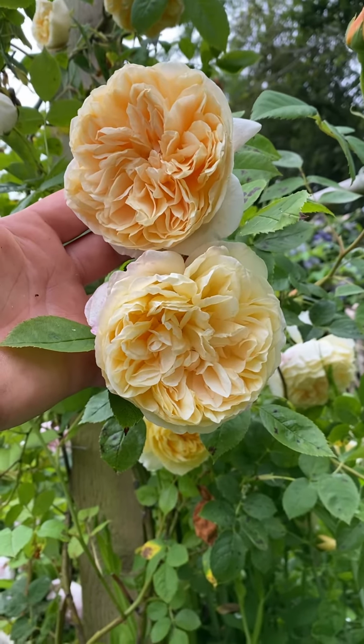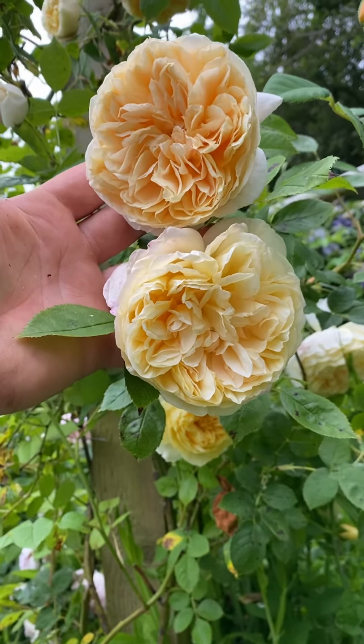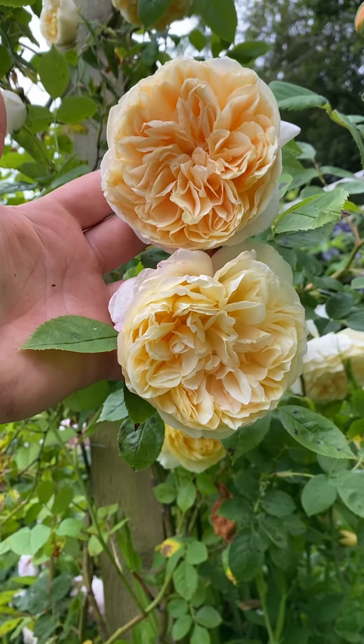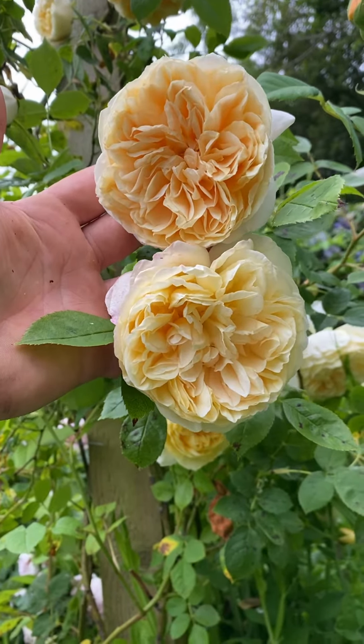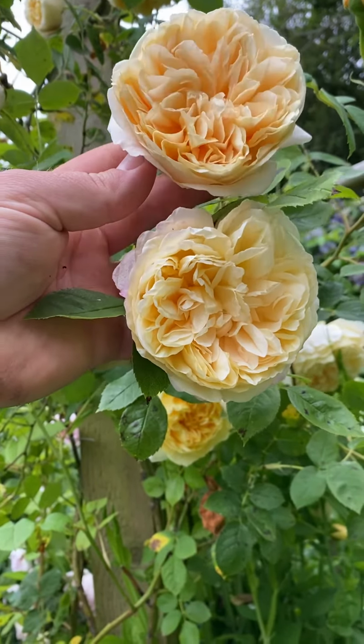A climbing rose for you today. This beautiful gentleman is Graham Thomas, bred and introduced by David Austin Roses in 1983. This particular rose was actually chosen directly by his namesake.